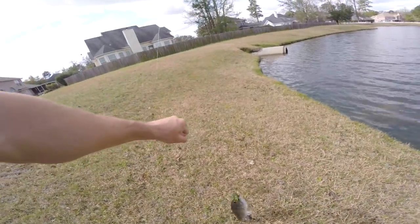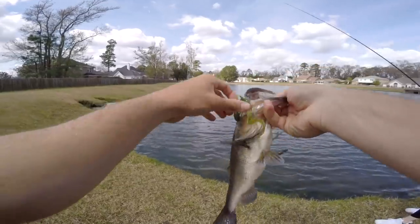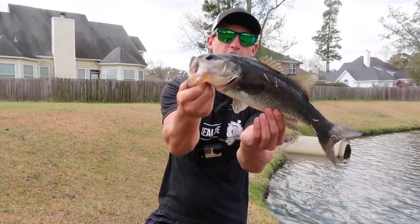I swear I've caught you like 5 times, buddy. I swear it's the same one I caught in the drain last time. Solid 2 pounder right there, if that. He might be pounding 3/4. That's the same fish I caught last time. His lip is jacked. All right, boys. Third fish of the day.